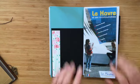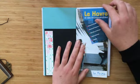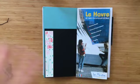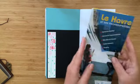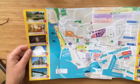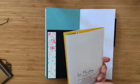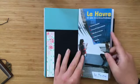I apologize in advance if I go off camera. I'm going to try really hard not to. I actually got a tripod, which is how I'm filming now, and I'm still getting used to figuring out exactly where my frame is, so I'm working on that. I apologize. So this is the full brochure, and I think I might just stick the entire thing in here. I might just tip this whole thing in and then do something on the back here.